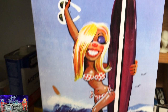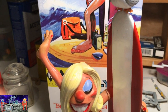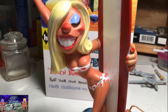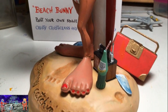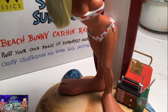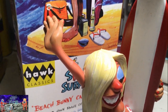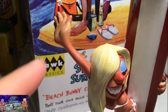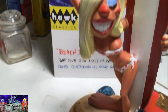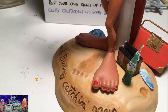And from that mess of parts, we have the completed model, all painted, put together. Obviously no seams have been filled. I just put this together like I would have as a kid. No real customization, just straightforward painting. Gave her a dark tan. A couple of things I eliminated. I eliminated the sunglasses. I didn't bother putting them in. And I didn't do the big flip-flops. I didn't do the big sandals. It was getting crowded down here.